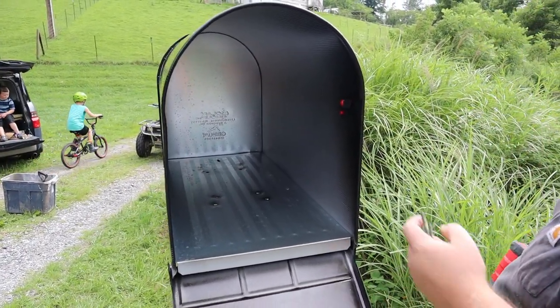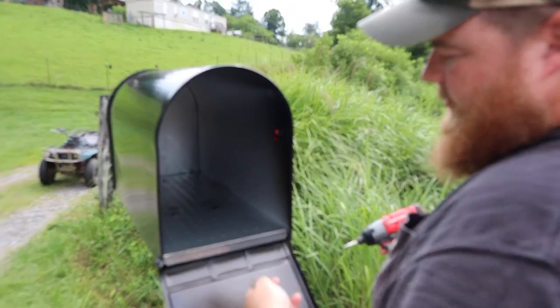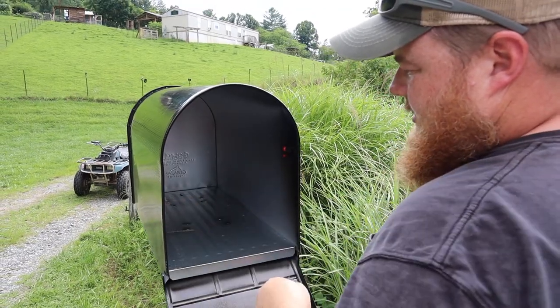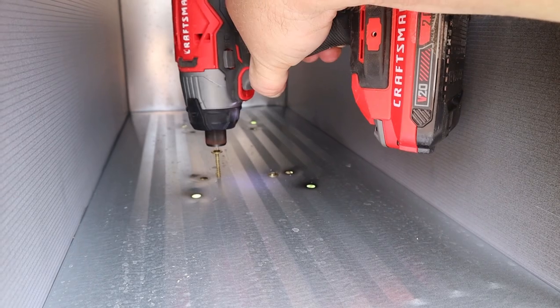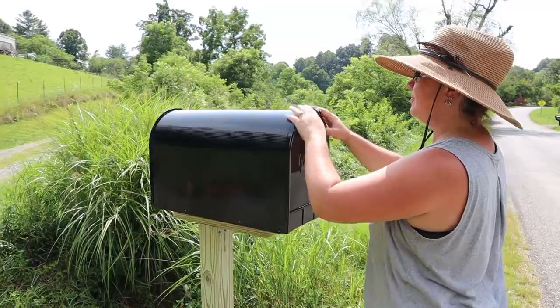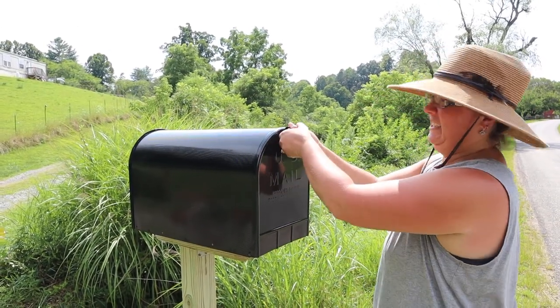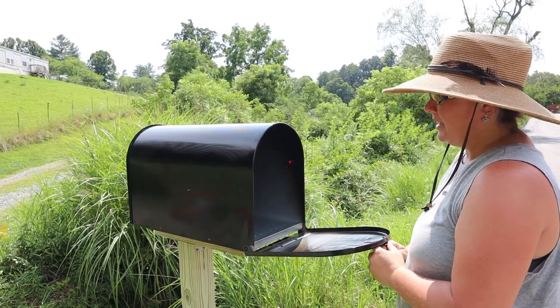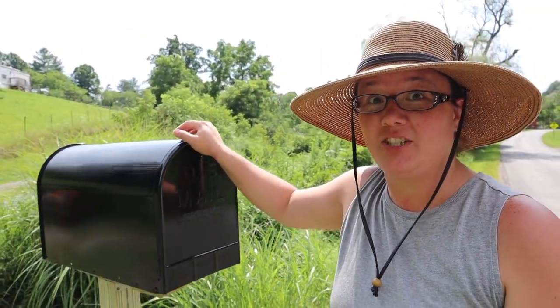I'm gonna have to attach this through the bottom of the mailbox because it's too wide for the 4x4. Those won't really reach, so let me get some different screws real quick. That is a large mailbox. Maybe we'll get our packages now.